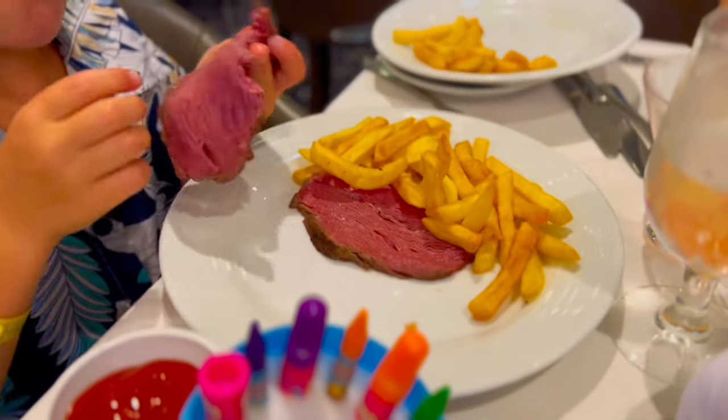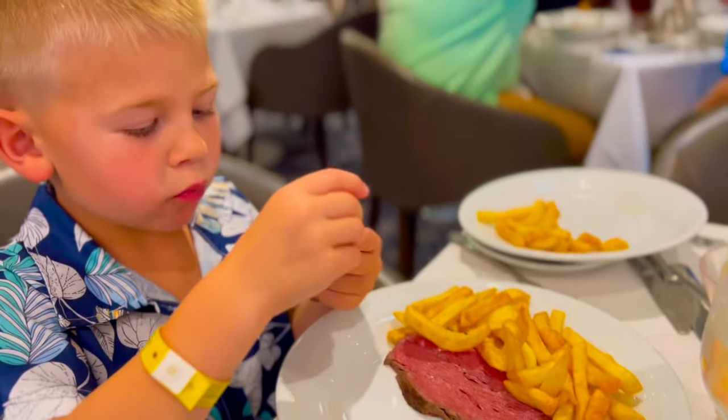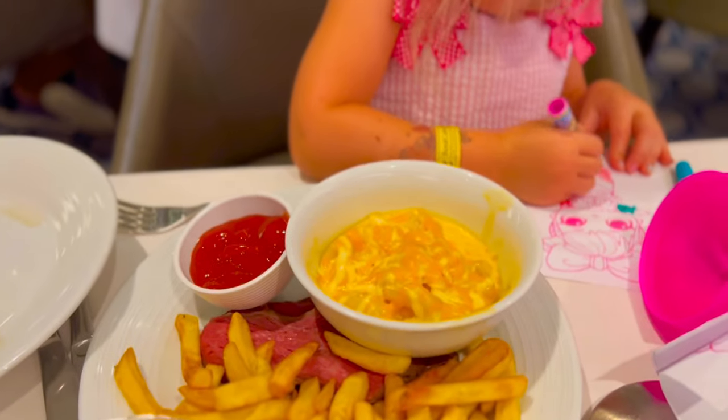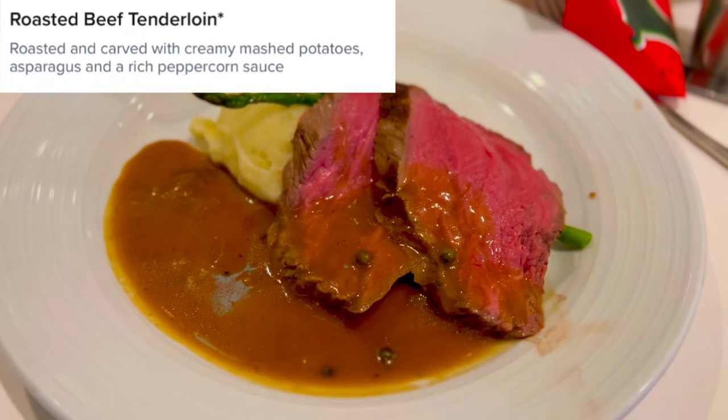You can also ask them to bring the kids' meals out as soon as they're ready, and that also helps keep the kids entertained throughout dinner. Even though it's not on the menu, ask for the mac and cheese. You won't regret it.